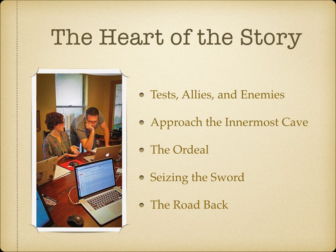So once you've done all that, you've finished editing again and laying out and getting your cover all set up, then you get to your reward, your seizing of the sword. You have a proof in your hand, whether it's an ebook proof or a print proof or both. You have come through all of that hard work to get to see the first copy of your book, which is fantastic and exciting.